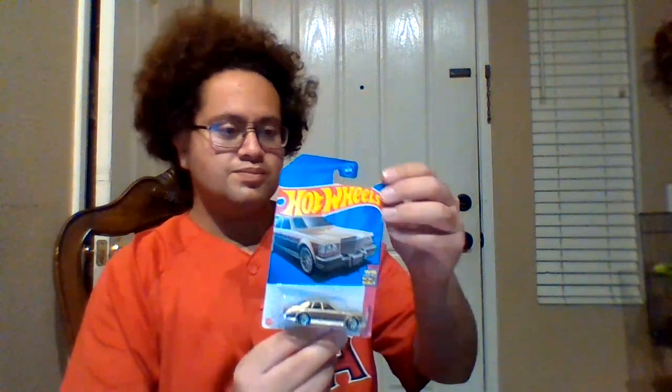I rode in one, an all black Seville '79, and I've also been in a Cadillac Coupe de Ville '78, a yellow one. Oh yeah, Cadillacs always have been my favorite type of car. I've always wanted to own one.